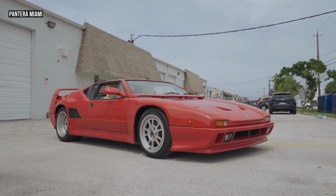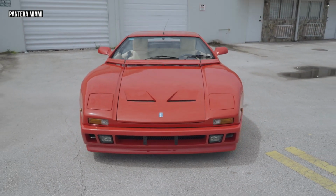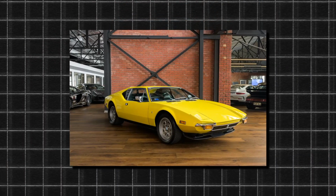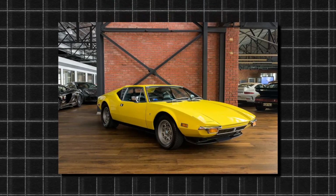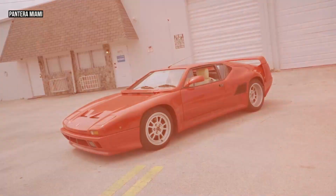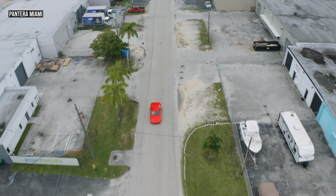Only 41 of these final Panteras were ever made, making it one of the rarest models De Tomaso ever produced. Out of those, a couple were set aside for crash testing and one was kept in the De Tomaso Museum, leaving only 38 for buyers worldwide. Some of these even got a Targa top conversion, adding another layer of rarity.